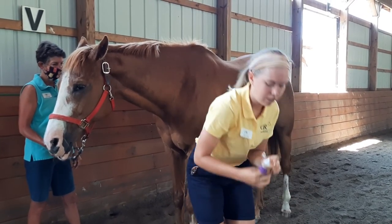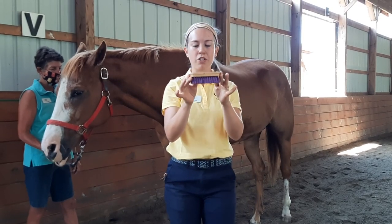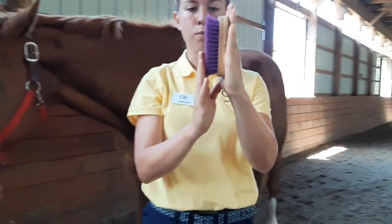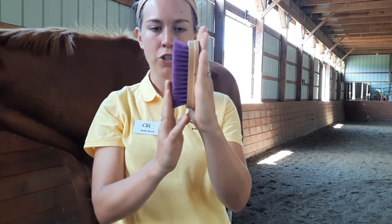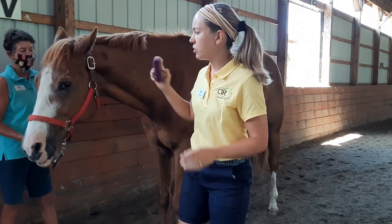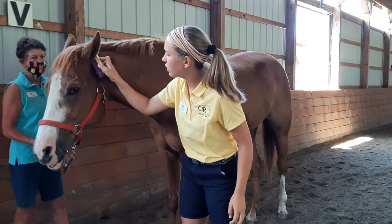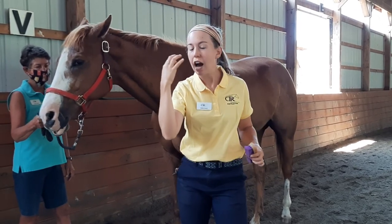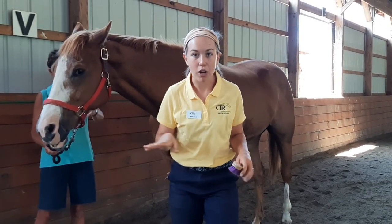Another brush that we have looks like the hard brush and the soft brush, but it's very small. So this small brush is a face brush. This is going to be more convenient to use than a hard or soft brush to get around your horse's ears or around their eyes, because we don't want to brush our horse in the eyeball, just like you wouldn't want to be poked in the eyeball.